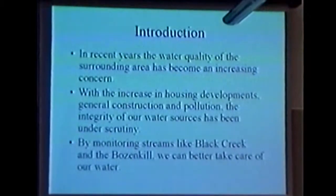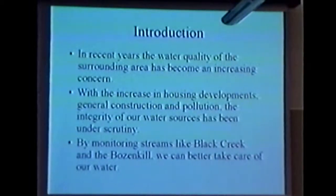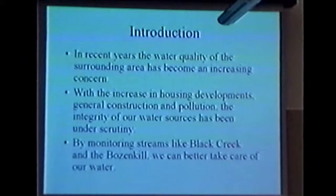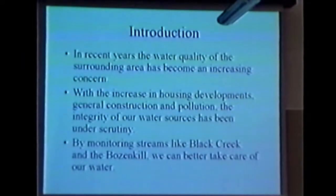Well, in recent years, the water quality of the surrounding area has become an increasing concern. And with the increase of housing developments and construction and pollution, the integrity of our water has been declining. And by monitoring streams like Black Creek and Golden Hill, we can take care of the water.